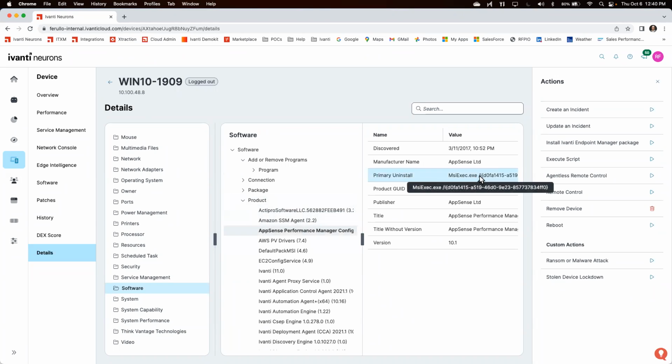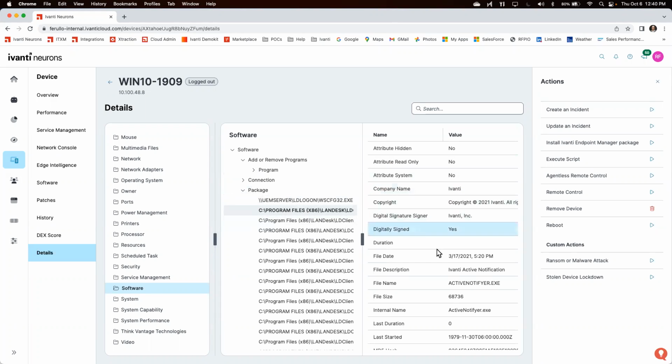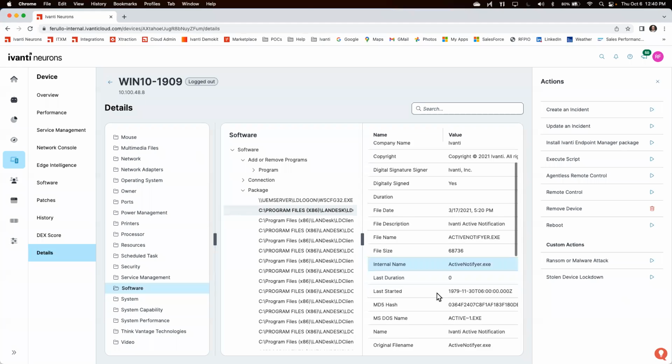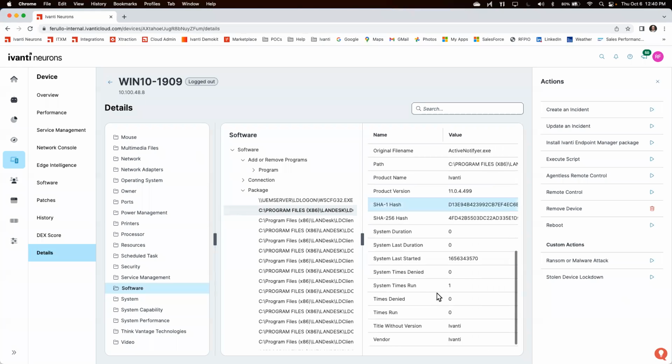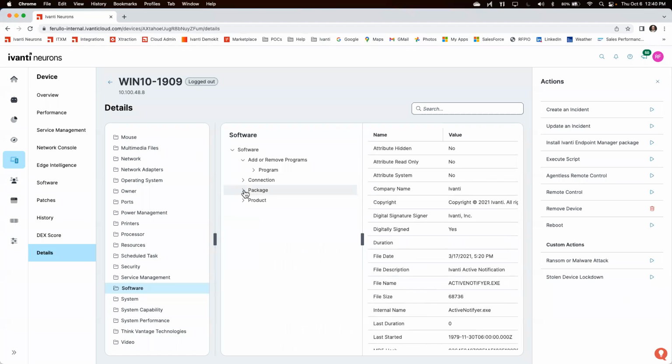We query the MSI database. It gives us some additional information, sometimes about the same package that we found in add remove programs, but now we're able to pick up things like its GUID, perhaps its uninstall string, and some other information about the particular application. We also then scan all the executables on the drive. We check their CRC checksum and MD5 hash. We start tracking how many times they're being launched and all of their file header information. And we have to send all of this back up to the Avanti Neurons platform, where the brains and logic can start to take place.